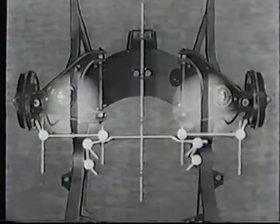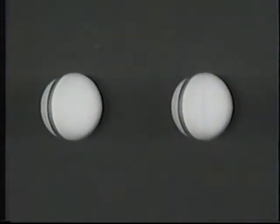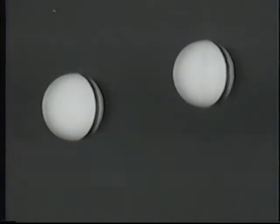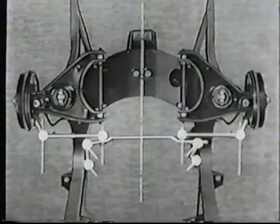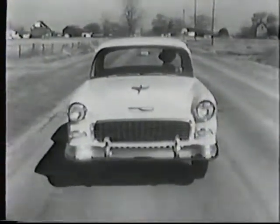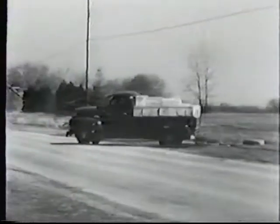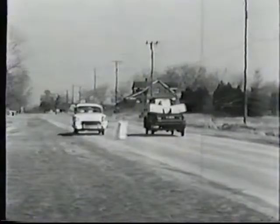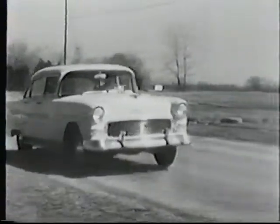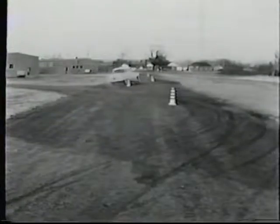For example, most of the time, both front wheels are on the same level when they turn. But the ideal steering system is designed so that when one wheel is above or below the other, you still have what the engineers call true steering geometry. This simply means easy, sure steering in any and all driving situations. Instant response in any emergency. Safe, sure control under smooth sailing or rough. You get this kind of steering in the new Chevrolet.